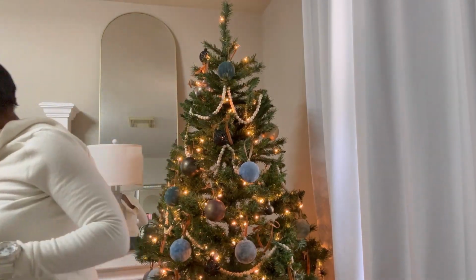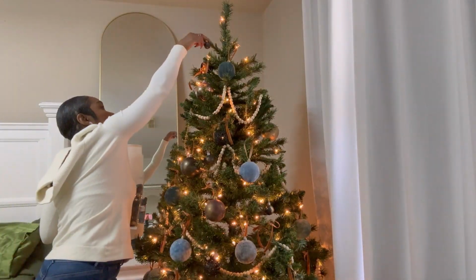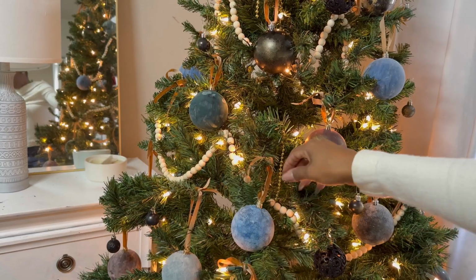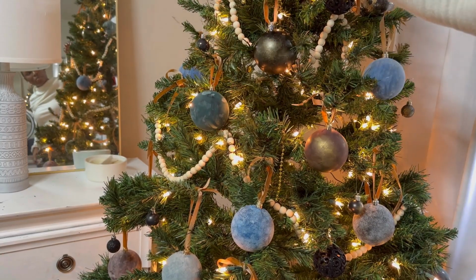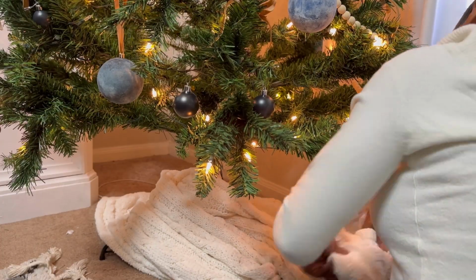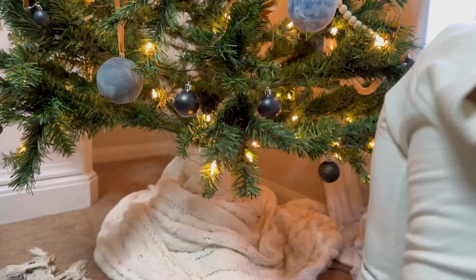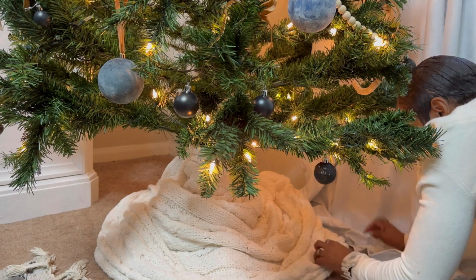I'm using that special ornament that has a different design on there, and I'm using these very tiny balls as well that I spray painted gold, so they're gold and black. So that's basically it. And I'm using a blanket for like a full skirt for the tree, and that's it.